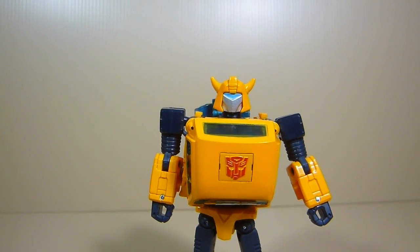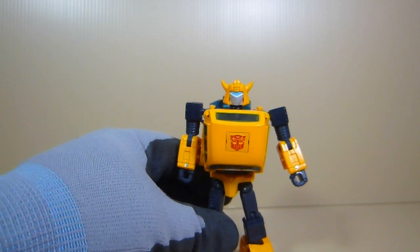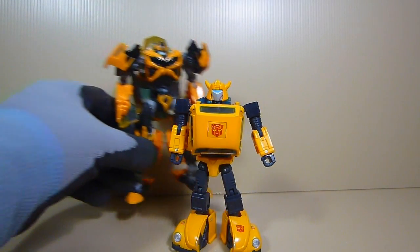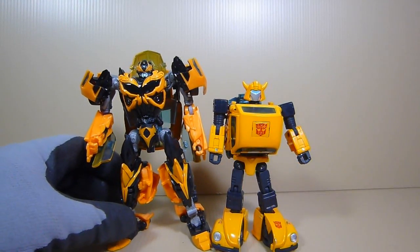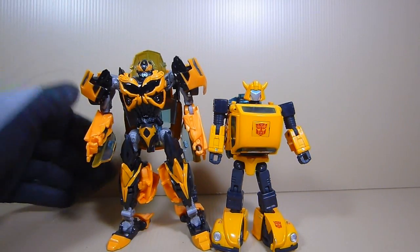And right here is Bumblebee. Let me move him back a little bit. And then just to show the size, because he is small. How small? Here he is with Deluxe Bumblebee from Transformers 4. And you can see he's heads and shoulders above him.